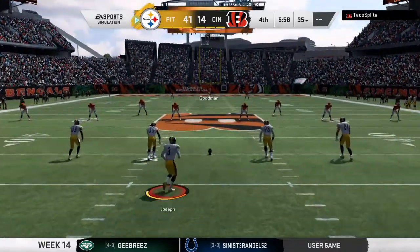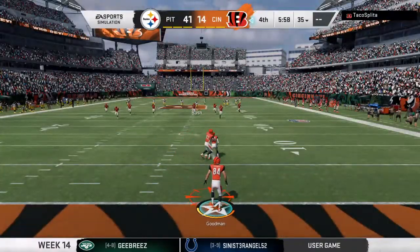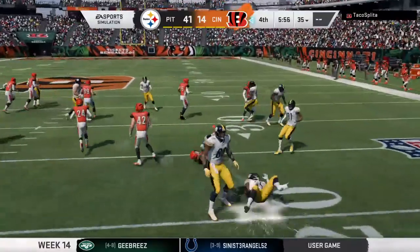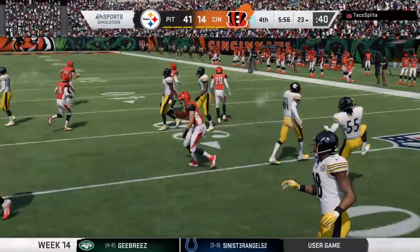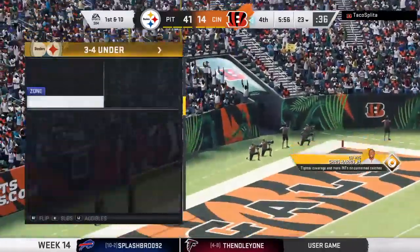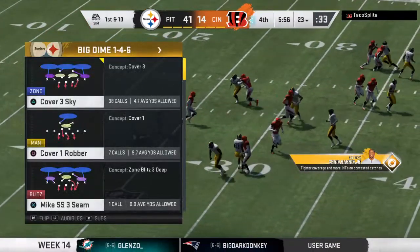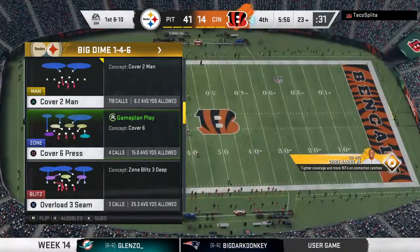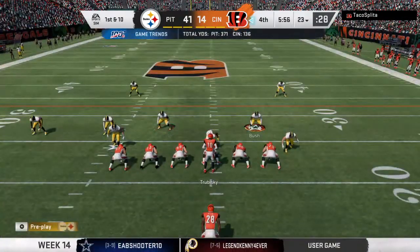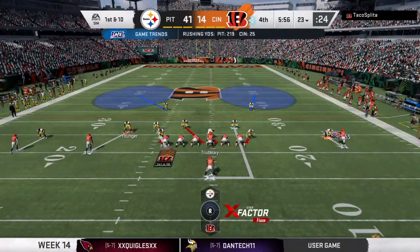Joseph now to kick this one away. This will be taken in at the 1, and he'll bring it a few past the 20 to the 23-yard line. Take over 1st and 10 at their own 23-yard line. The Bengals drive about to get going, and for them, a touchdown their last go-around. Obviously, they'll be hoping to do that again.